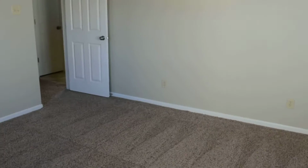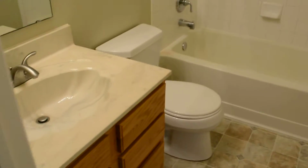Over to the left, we have a small hallway. First on the left is the first bedroom. Large walk-in closet over here. The hallway turns over here. Linen closet. Full bathroom. Second bedroom.